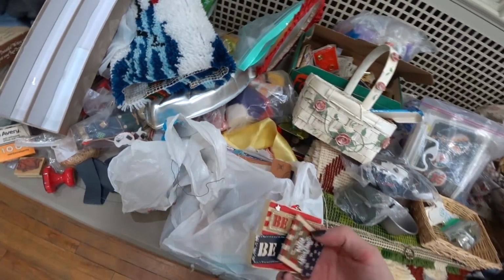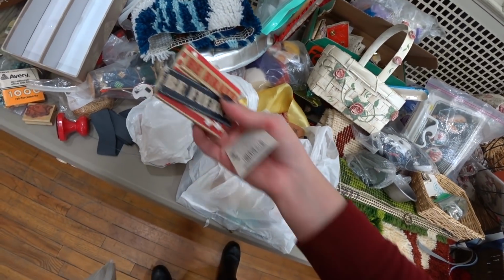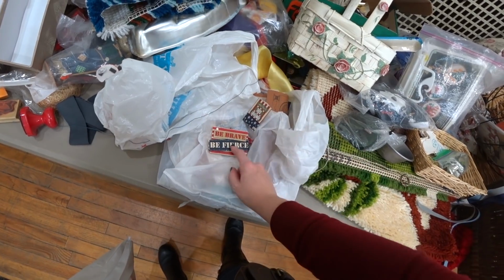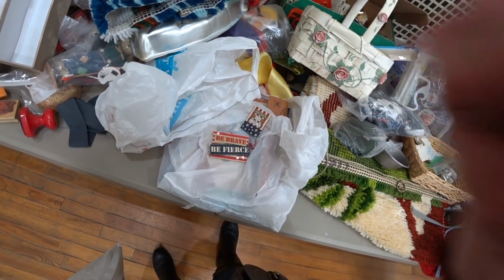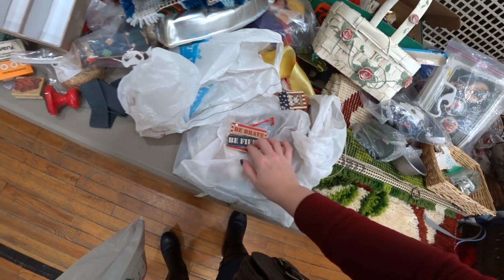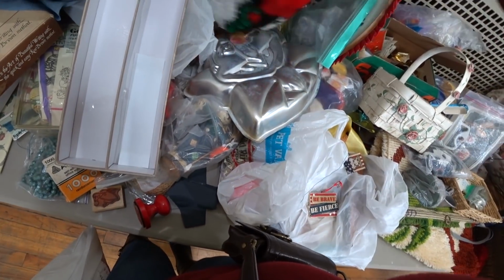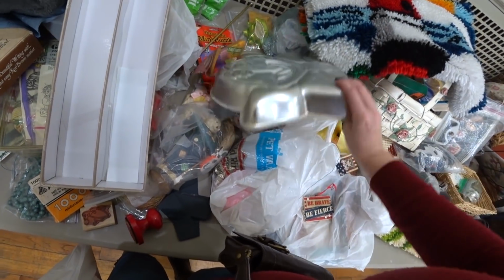This is why I don't put things back exactly where I found them, so people can actually find things and see them. Because if someone has someone in the military, that would be a really cute ornament for them. So that's why you sometimes see me put things back, not necessarily where I found them.